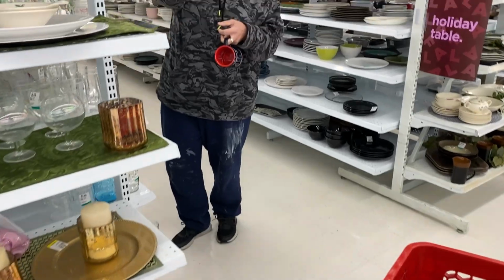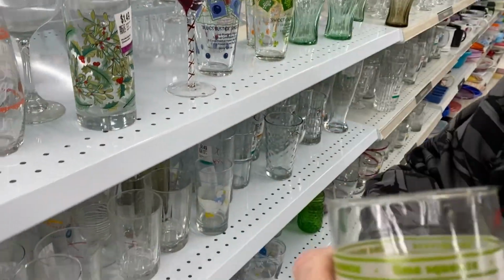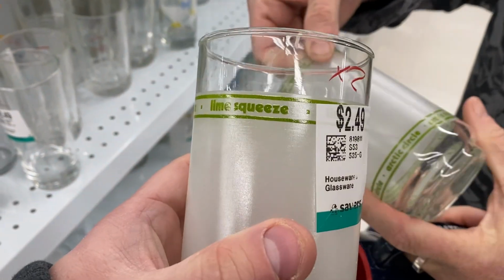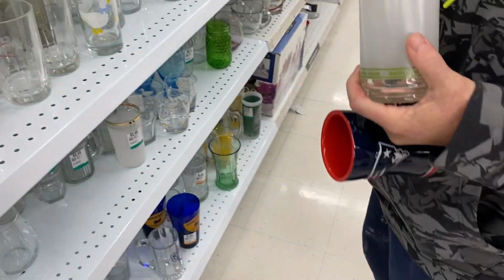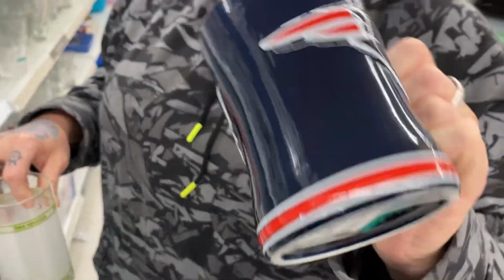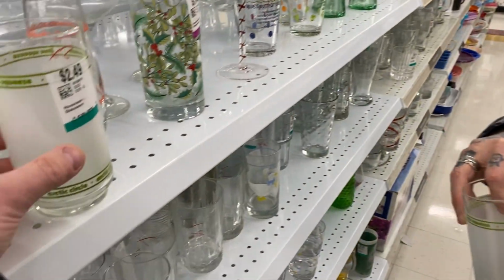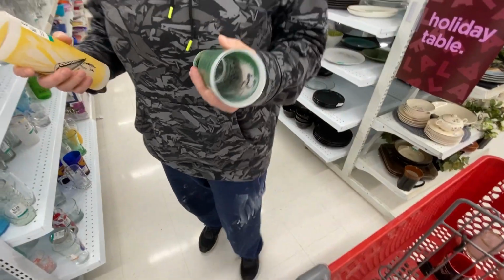We love the mug section at the thrift store. Dawn found a couple great mugs and glasses. Here's some vintage Arctic Circle glasses. It's $2.49 for the pair. We also got a 3D embossed Patriots mug. The thing about this section is they're not huge money items, but they're typically inexpensive, and they're not overpriced like other sections in the thrift store, like we're going to see throughout this video. So we can make some money in this section. And we like this stuff, so it's a win-win.